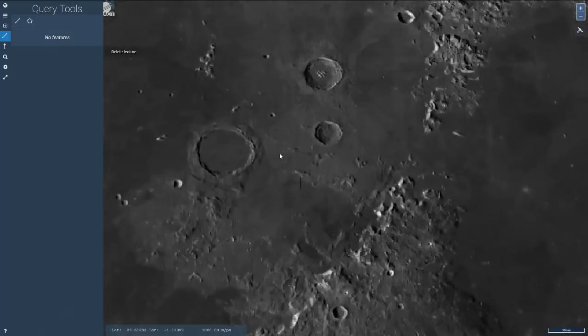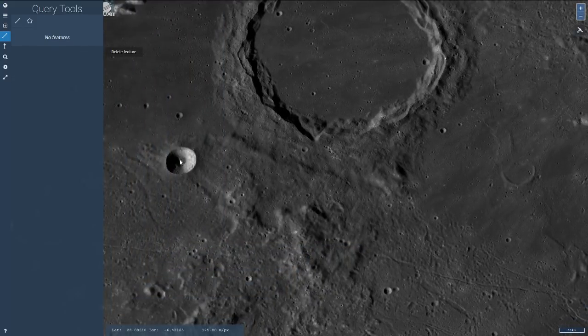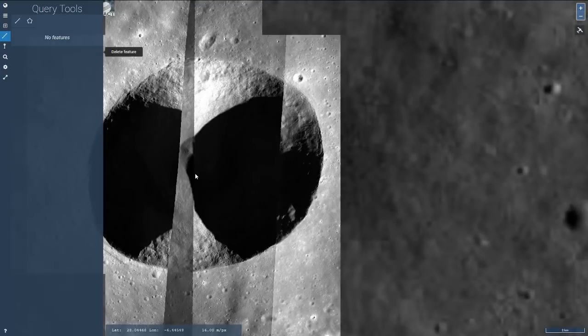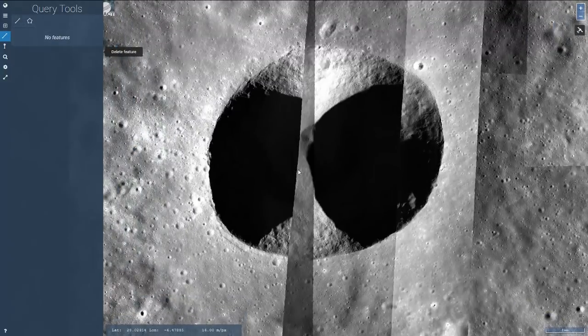Now, for people that think that the craters are all the same depth, we have that too. If you take a look at this crater, he's just a little guy. To us, he's probably monstrous. Well, let's find out, shall we?